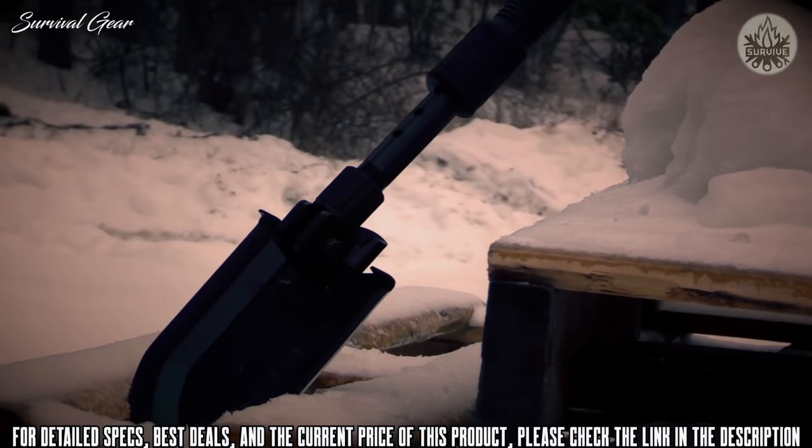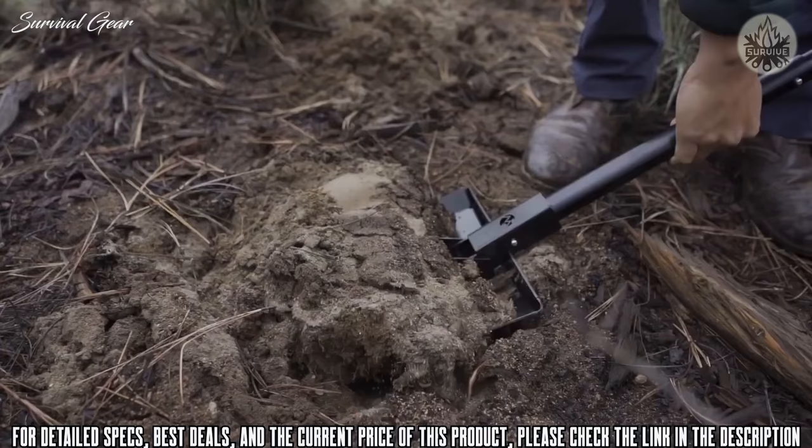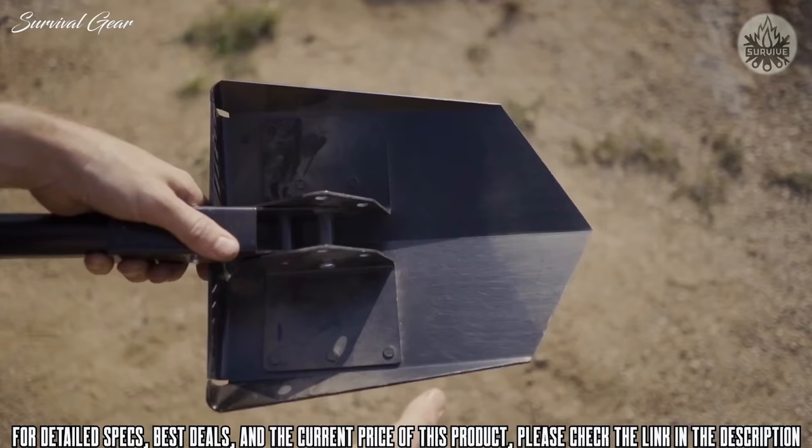The Delta compromises on nothing. Full-size and fully packable, the Delta Shovel gives you the portability of an E-tool with the strength of a full-size shovel. Use it as a shovel or a hoe at your desired shaft length. Then, you can completely fold it up to stow, pack, or rack it.